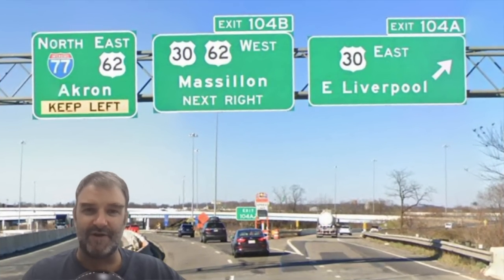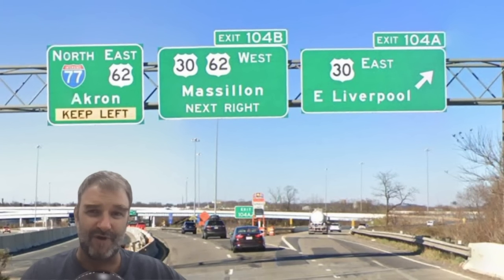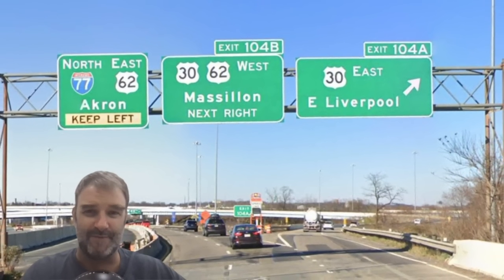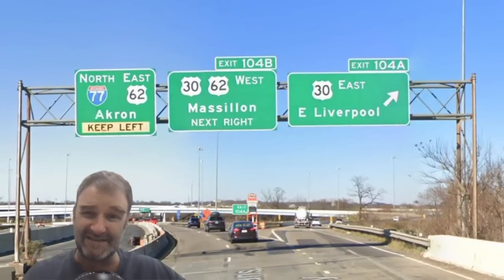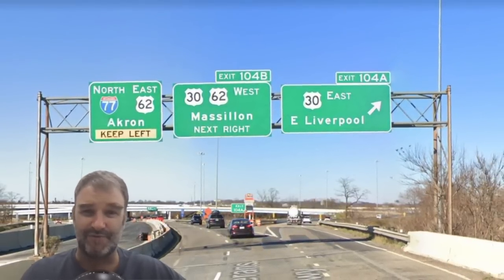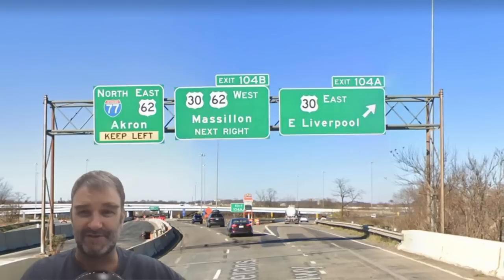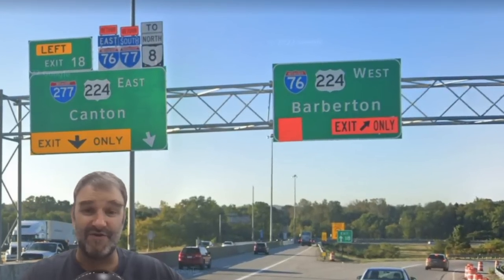Although on 77 in Canton, and only in Canton, they suddenly switch to Akron, so Akron becomes the control city for about 20 miles, and then it goes back to Cleveland. And really, that's not horrible either. Akron's a fairly sizable city. I understand signing it from someplace 20 miles away, especially someplace like Canton, but not signing it from across the state. Barberton, I've got no use for this one.